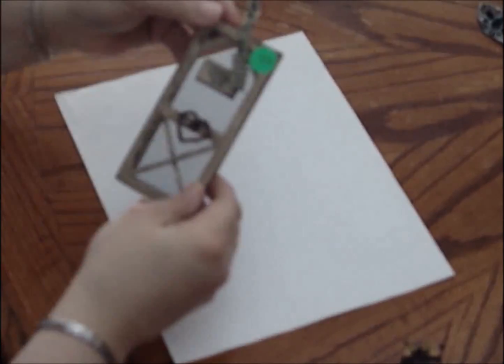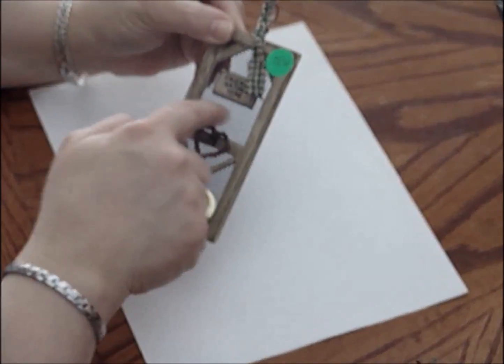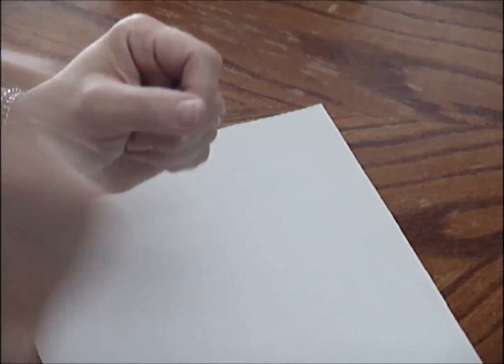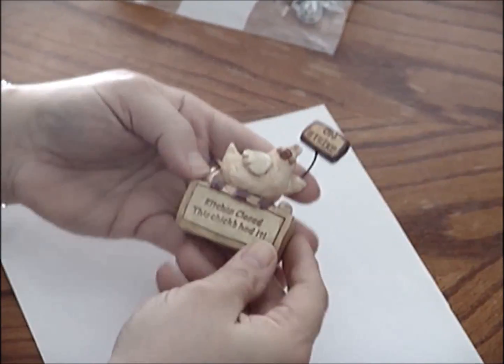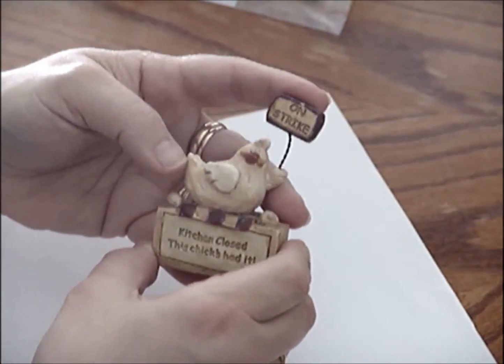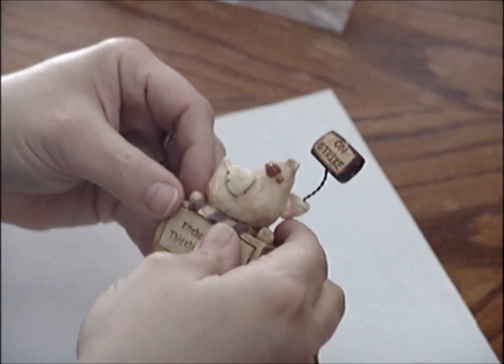So those were $1.25. This one is really cute. It's a little door, a little screen door. It says "Friends Gather Here." I got it for 50 cents. So I'll probably ask like $1 for that. I got, this one is cute. I might put this in my own kitchen. It says, "Kitchen closed, this chick's had it," and it says "on strike." And I got that for 50 cents.